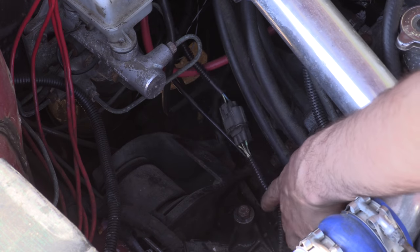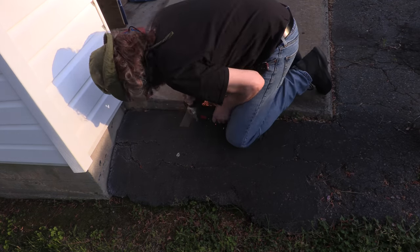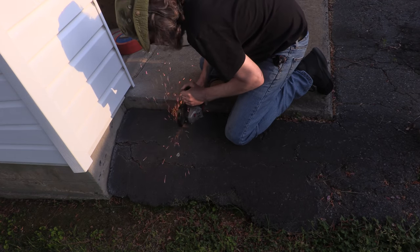Found an M10 bolt that'll do. Now I just need a bracket. Thank you for the hole, Mitsubishi. Here I got a piece of 3/16-inch steel bar stock. That'll be plenty rigid. It's function over form here, though.